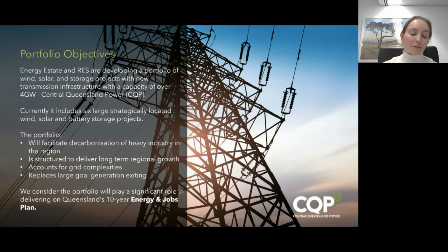The other important thing to consider is, of course, Moah Creek is the leading project in this portfolio. It's the furthest developed, and some of the projects might change or develop in the background, if that makes sense.